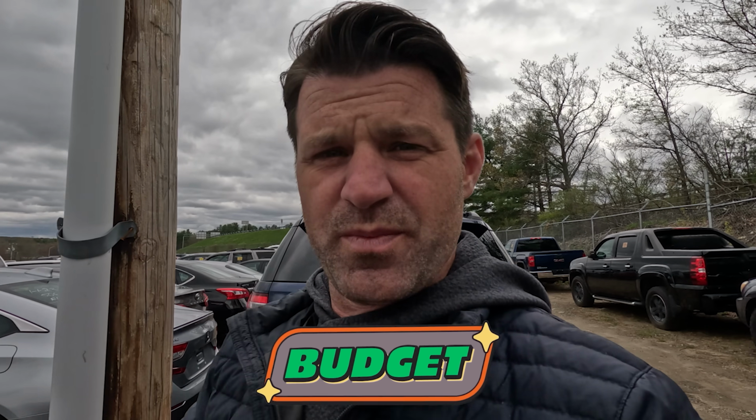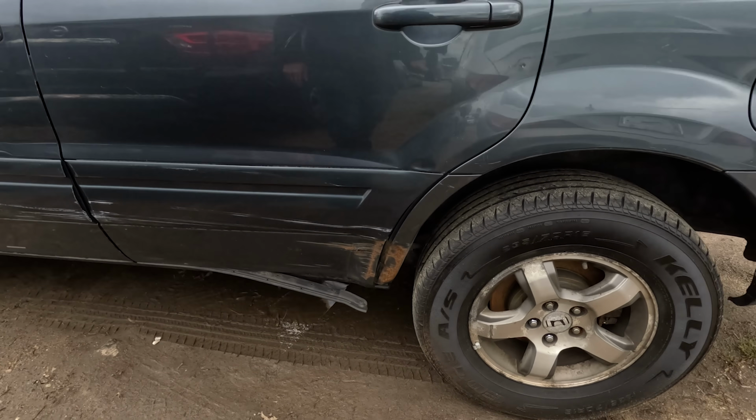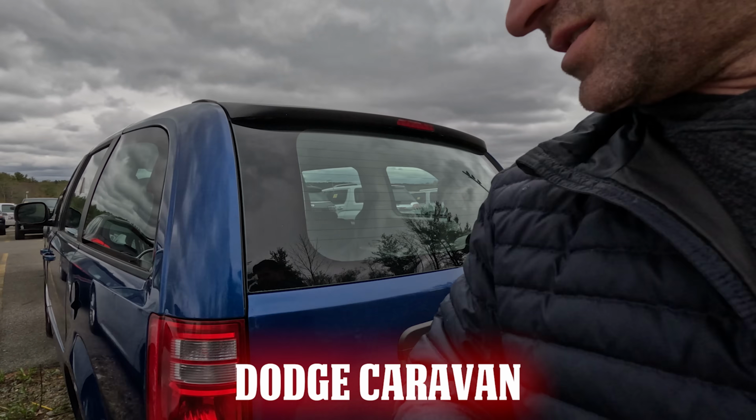Now I have a strict budget of just $1,000 to see what I can come up with. Something like maybe this Honda Pilot right here. That is a little ugly down there. Right off the bat, that's probably something that I'm gonna stay away from. Now, this car is something that I'm gonna wanna resell as well, so I don't wanna just buy something for the junkyard for $1,000. I want it to be reliable enough to actually drive, like this Dodge Caravan.